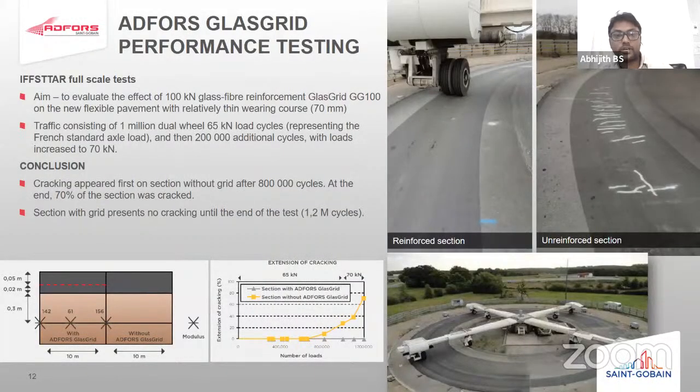Now let us look into some performance testing that has been carried out on Adfors GLASGRID. This is one study, a full-scale test conducted in France. The aim was to evaluate the GLASGRID section against the no-GLASGRID section. A 100 kilonewton per meter tensile strength GLASGRID product was used in one case. They constructed a 300 mm thick subbase, and on top of it a 20 mm BC was provided, GLASGRID was provided, and then a 50 mm BC again. In the other case, there is no reinforcement.